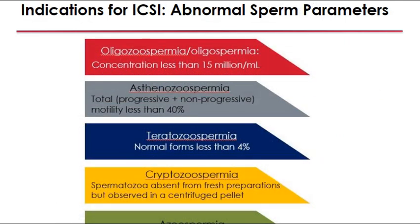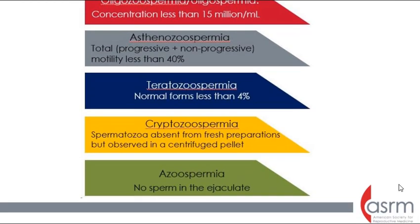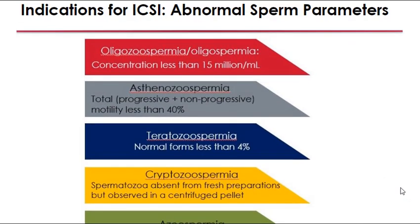Abnormal sperm parameters are primary indications for ICSI. These abnormalities range from oligospermia to complete azoospermia. Specifically, these may include asthenozoospermia, teratozoospermia, and cryptozoospermia.